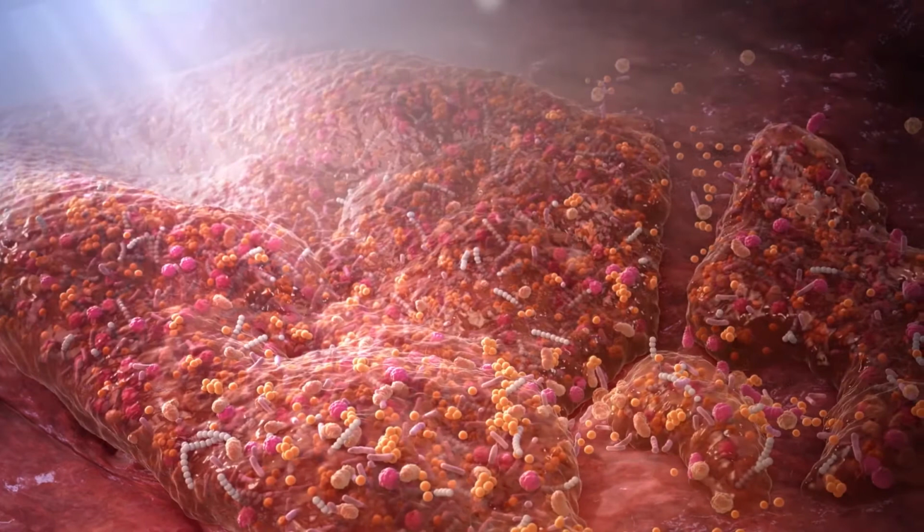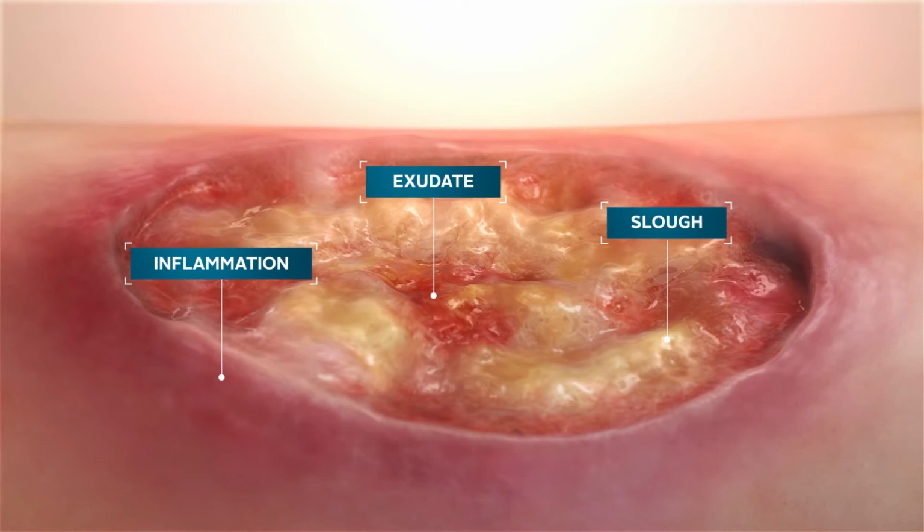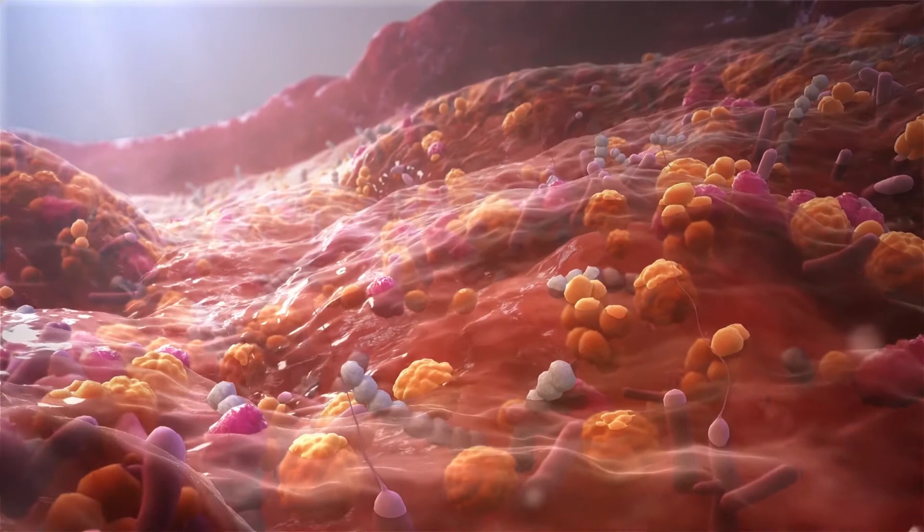Biofilm can be invisible to the naked eye, yet there are clinical signs to look for, such as inflammation, slough formation, and elevated levels of exudate and MMPs. To prevent biofilm reformation, effective and systematic biofilm-based wound care is essential.